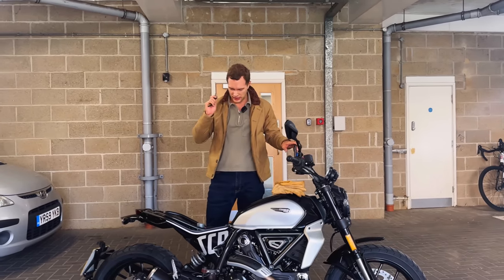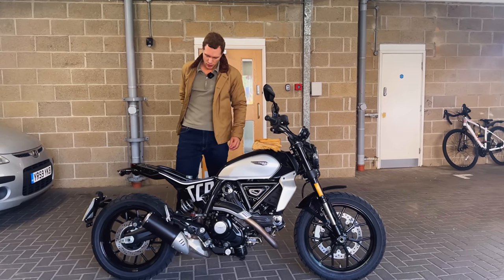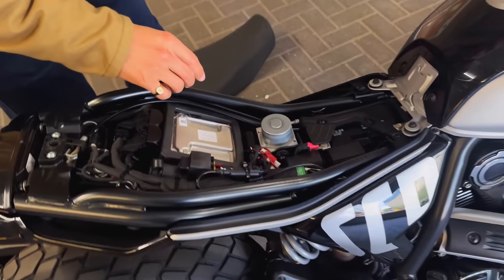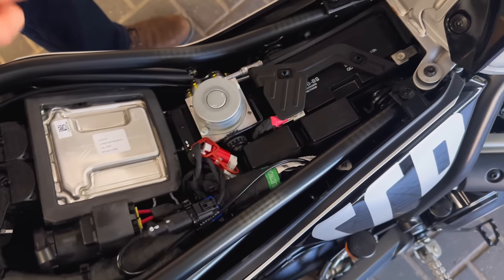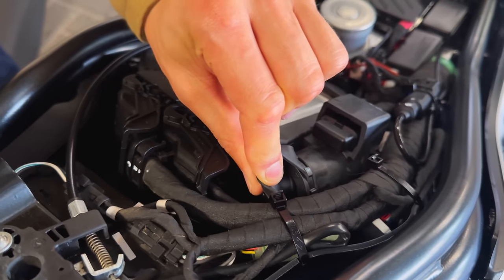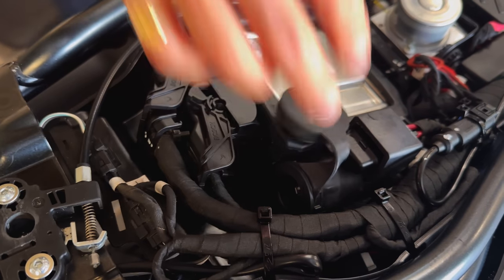But before I do that, I've read somewhere on a forum, there should be a USB port somewhere here, I'm hoping, so I can actually charge the phone while riding. This is a brand new bike, bear in mind, 2023. So my guess is, I was about to say it must have one. Is that it there? Or am I about to pull off some sensor? Nope, that's it. Okay, so it's under the seat.